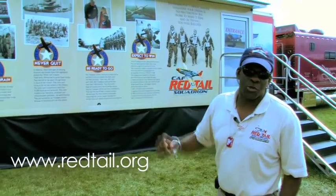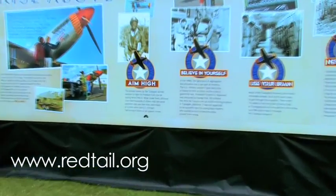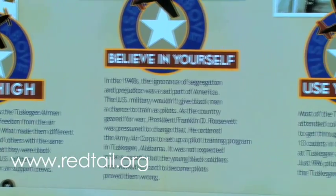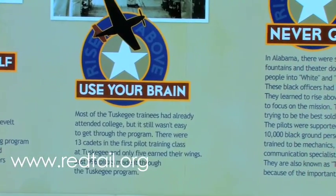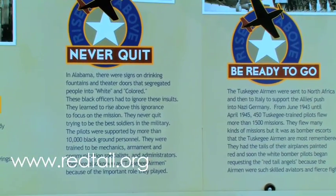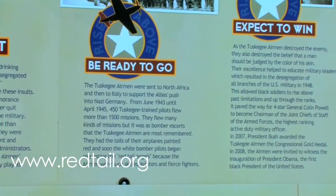Aim high is one of the principles we think is important. Believing in yourself, knowing that you can actually do something. Using your brain, not just being restless, but actually applying things that you learn in school. Never quit, of course. If somebody tells you you can't do it, it's up to you to tell them and show that you actually can make things happen.